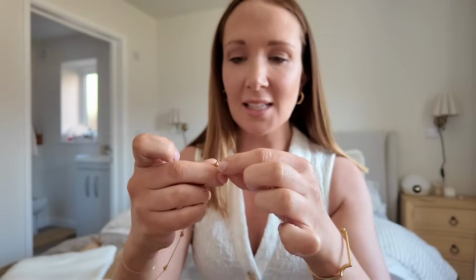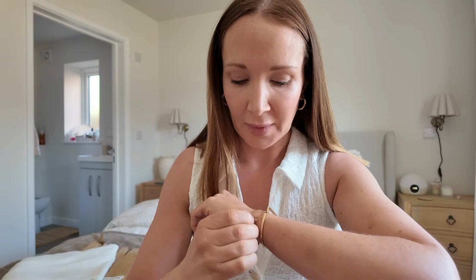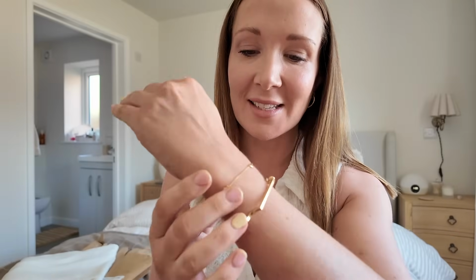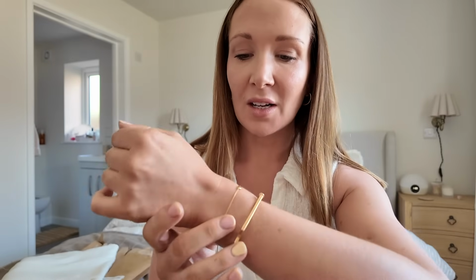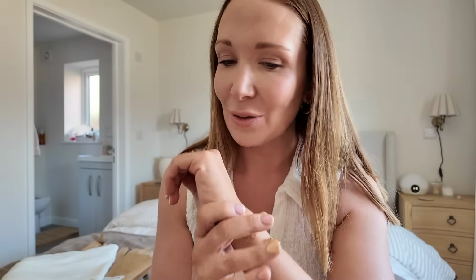Then I have this super cute little heart bracelet. This I also picked up from Monica Vinader when I went with my best friend to Bicester, and whenever we go on a little shopping spree once a year, every time we go we buy something matching. It's just what we do. So she actually got a silver one, but I got the gold, and it's got 3 little hearts on it. I loved it because each heart is one for me, one for Olivia, and one for Freya. That's how I look at it, but also it reminds me of my best friend every single time I look at it.